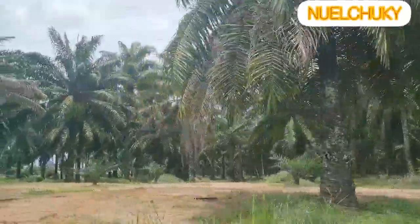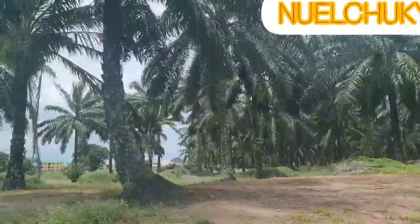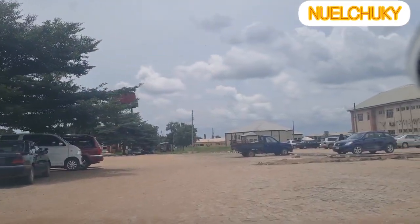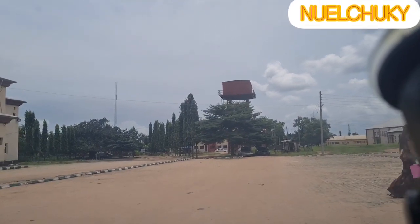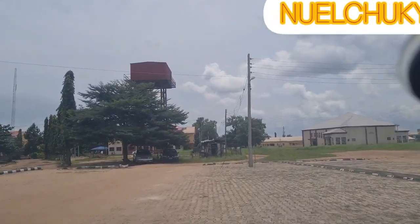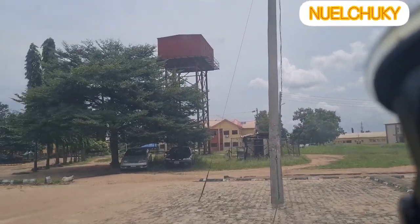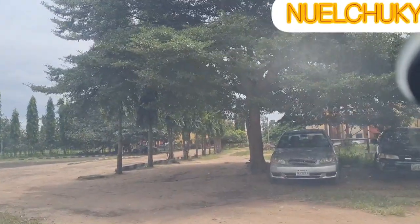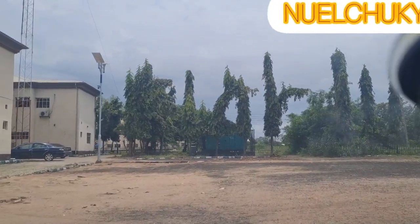Oh my God, this environment is so peaceful, so calm. So guys, if you're out there seeking admission in this very school, or you're seeking admission for your younger ones, there's one special thing I love about this school environment. It's so calm. So calm and peaceful.